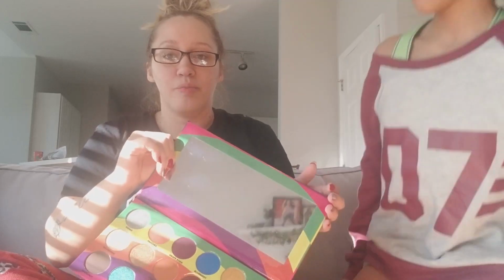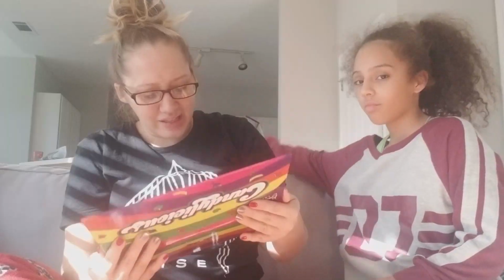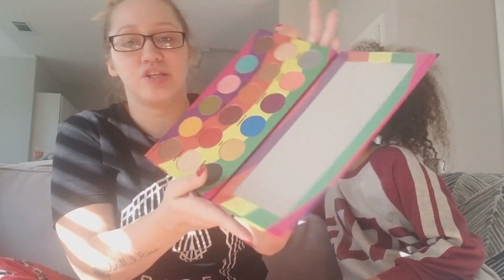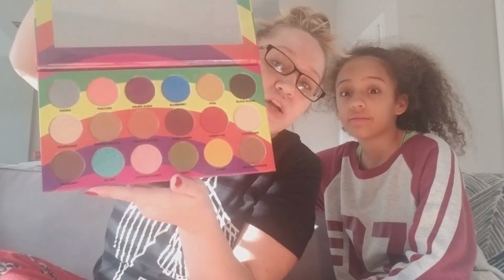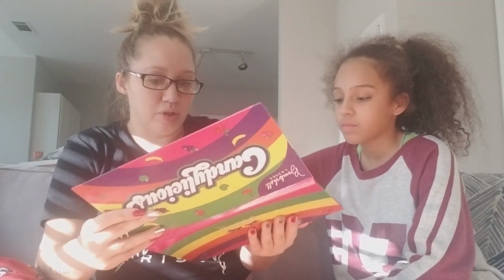It's got a big old mirror. The mirror is covered with this plastic. This is a lot bigger than I thought. I've been wanting to stick my fingers in that blueberry shade. For some reason, in pictures and on camera, the colors look deeper than what they are in person, but they're still really pretty. I have to play with it and use it on my eyes to determine if I love it or not, but I'm excited to do that.